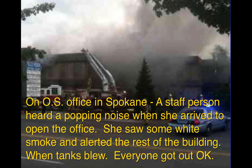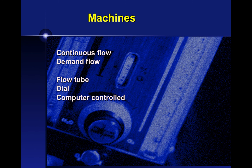So here's a picture of the fire that was on the morning news. A staff person heard some popping when she arrived. She saw some white smoke, alerted the rest of the building. When the tanks blew, they blew, but everyone got out okay.